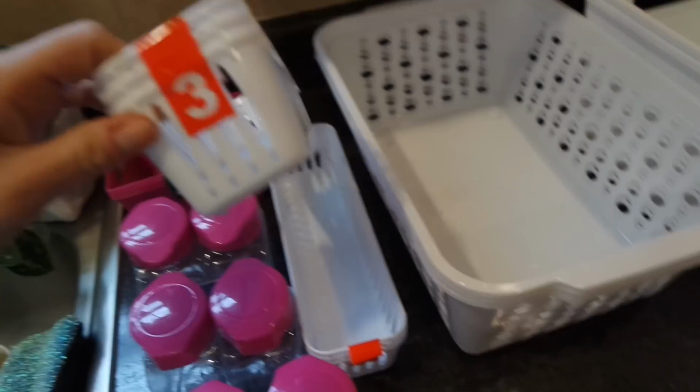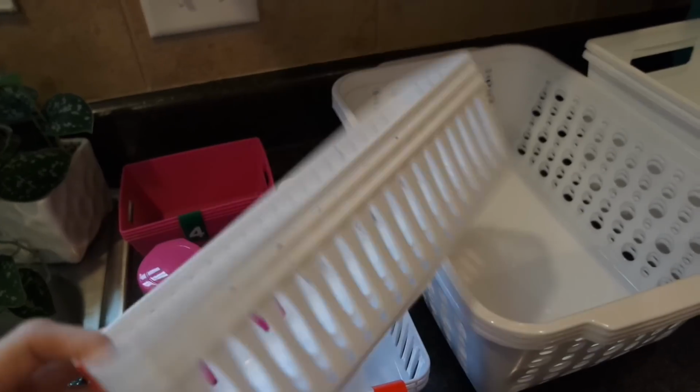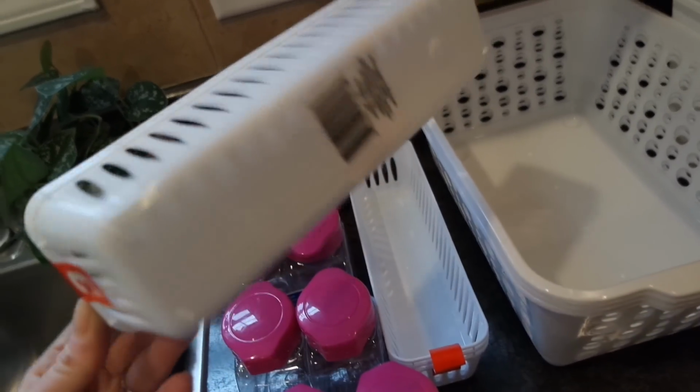These little bins came in a set of 3 for $1, which is an amazing price. These are really so good and multifunctional. I already have a couple of these that hold pens, pencils. You could easily use these to store makeup or makeup brushes in drawers. There's just a million different uses. Crafts, glitter. There's just so many uses for those. So I picked up 2 of those.